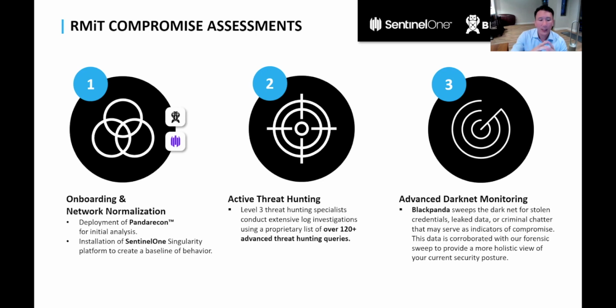Once we're through that piece, and there's usually a tremendous amount of true positives that SentinelOne is able to detect as such a superior, sophisticated product, we move into the second phase, which is called active threat hunting. Blackpanda level 3 threat hunting specialists, or incident response specialists, have created our own 120 plus advanced threat hunting queries that are based off of our knowledge as high-level hackers as well, thinking the way that hackers would be coming into the system, particularly with the new type of attacks we're seeing, whether it be SolarWinds or Colonial. We add all of those into these threat hunting queries and then manually go through and analyze the logs as well. So that's the second phase.